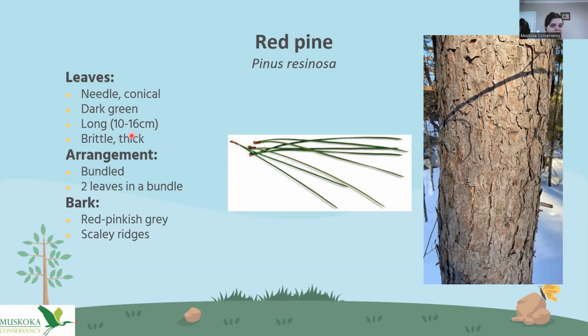And when you're considering the flexibility of red pine, they are quite brittle, and they do have a thicker, more dense appearance as well. If you were trying to bend a red pine, chances are it would snap when you're trying to flex it around. The arrangement, of course, is bundled, but you'll notice that it only has 2 leaves in a bundle, occasionally 3. I just talked about it on the last slide, white 5, but red is 2 to 3, and red only has 3 letters in the word. In terms of the bark, it's what's considered scaly bark, with little sheets and plates that appear, and it is overall a grayish brown color, but you see a reddish pink undertone coming through as well. So that is a good key feature for red pine or Pinus resinosa.